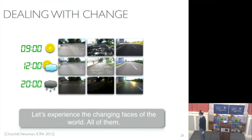Well, let's see. Okay, so the idea was to experience the changing faces of the world, all of them, and we go out. So what Winston did is he took out the car about three times a day, for 3 months, and got a whole lot of experience data like that. And what you see here is basically the same place at different times of day in different weather conditions, right?